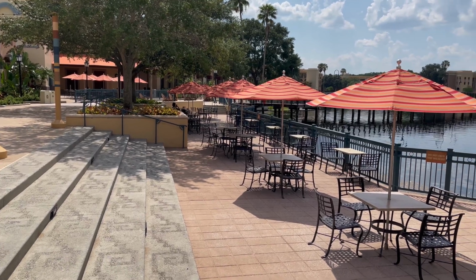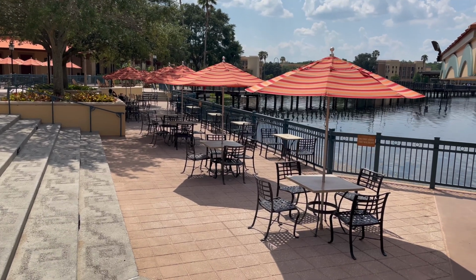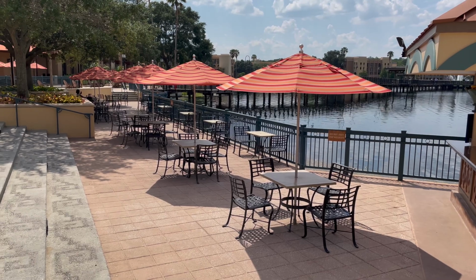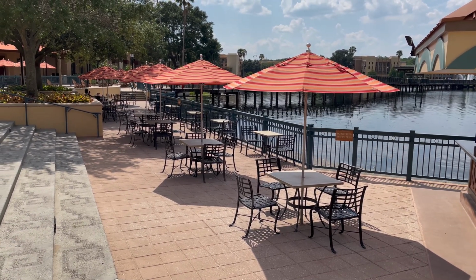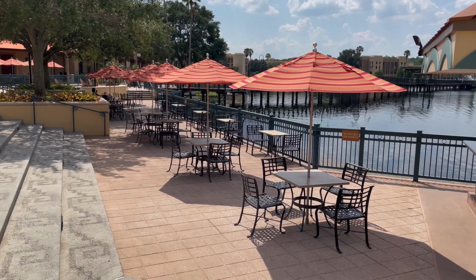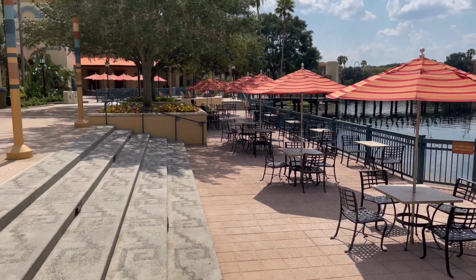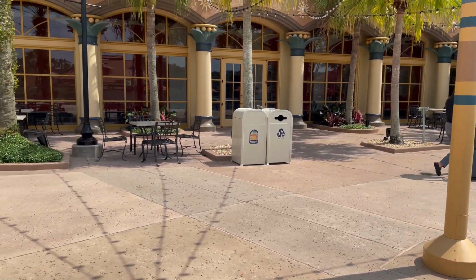Like I said, you do have all of these seating options outside, so if you really did want to come out here to work, you can, but it is like 95 degrees today and it's very humid, so it would get hot very quickly, and you'll want to keep that in mind with your computer as well. But there are definitely some people that are out here actually working with their laptops, so it is an option.